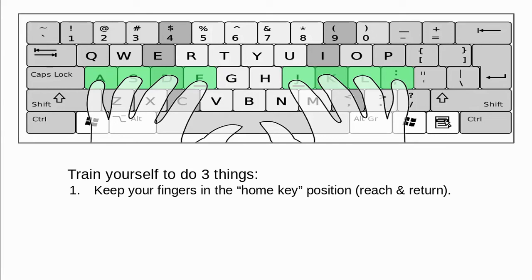This is a screenshot from typing.com. So when you see the hands right there, it's real simple. Put your hands where they're showing you. Keep your eyes up. Keep your eyes on the screen. We have those color keyboards there, and we use them during typing time, so it trains you not to look down. Keep your eyes on the monitor.